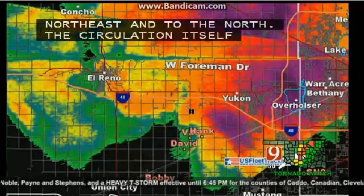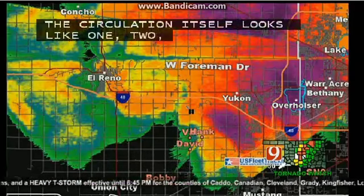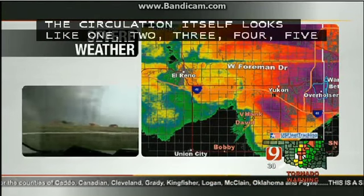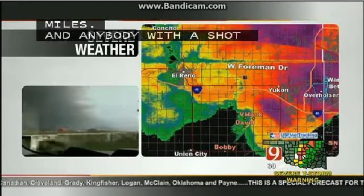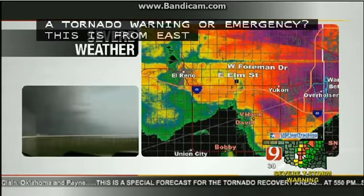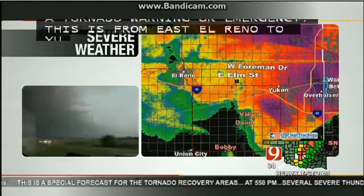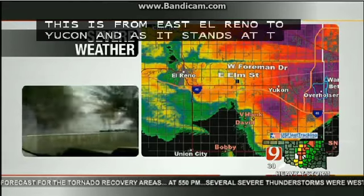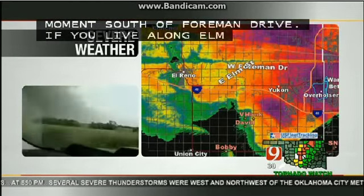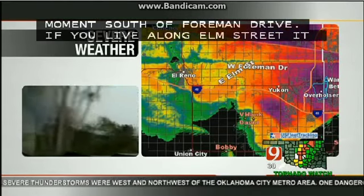And do we have anybody with a shot there? So continue with the tornado warning, tornado emergency. This is from East El Reno to Yukon. And generally, as it stands at this moment, south of Foreman Drive. Now, if you live along Elm Street, East El Reno, Elm Street, you're still at risk. You're still at risk in there.